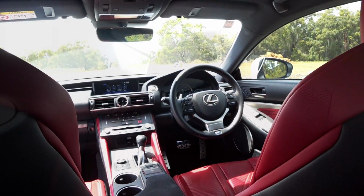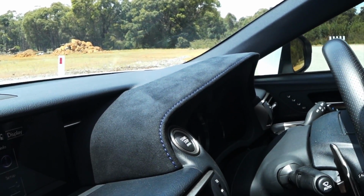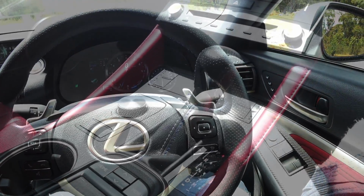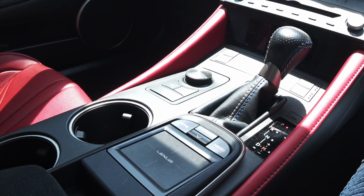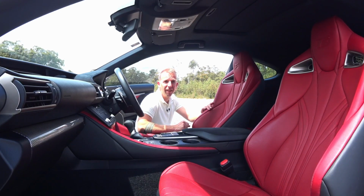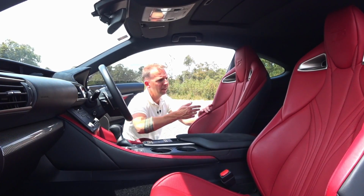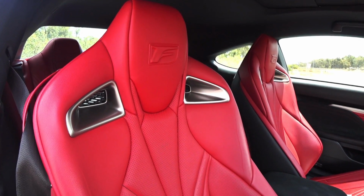Inside the RCF, you are greeted by layers of luxurious materials, from leather and Alcantara to aluminium and carbon fibre. Everything you touch feels beautifully appointed and solidly put together. Take these seats for example. They're not just super comfortable and supportive, but just take a look at the detail in the stitching and the embossing. Arguably one of the best seats in the market at the moment.